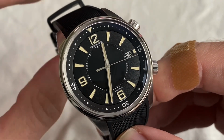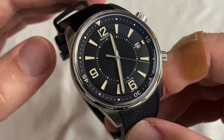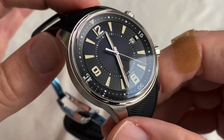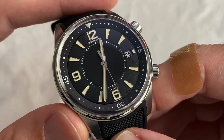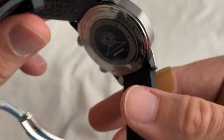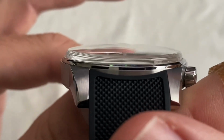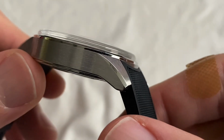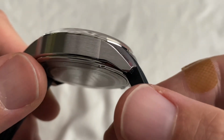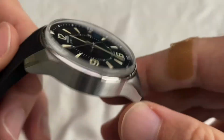And in 2018, Jaeger-LeCoultre revived the very same watch, but also created a chronograph world timer, an automatic no date version, and this one, the automatic date. Absolutely gorgeous piece, 42 millimeters with the sheer flanks, about 13 millimeters of height, but with a generously domed, beautiful boxed sapphire crystal. Look at the finishing on those lugs. This is primo watchmaking, a luxury timepiece, but also a very useful timepiece.